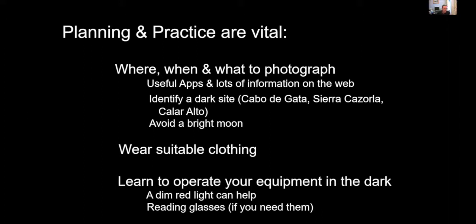So make sure you don't get cold. Your own welfare is far more important than any photograph. So make sure you wear suitable clothing to keep warm, especially on the winter nights. The summer nights in Spain are nice and mild, but the winter nights, certainly not. And even somewhere like where Dave lives, the summer nights probably get quite cold.